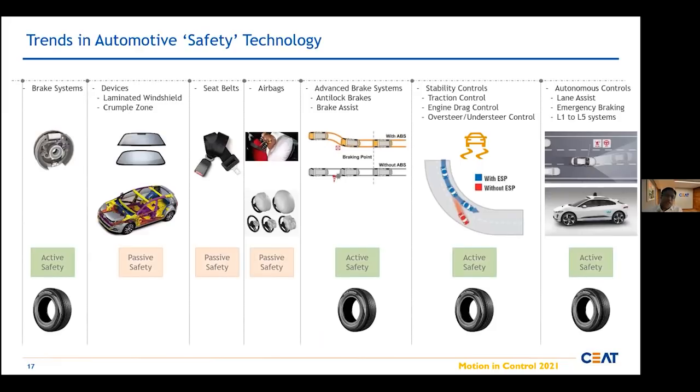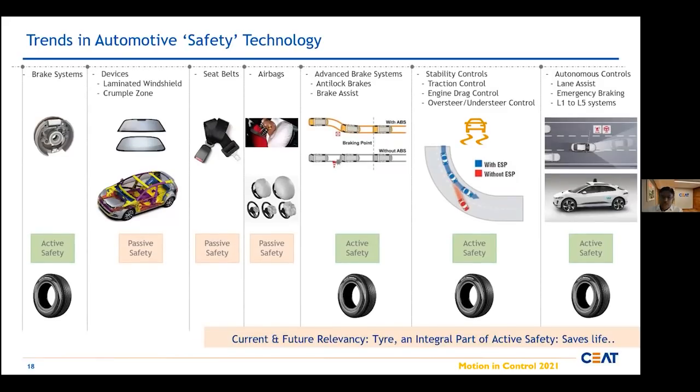However, if you look into any of the active safety features, the tire is a part. That means for the active safety to work in a given vehicle, tire performance is critical. So the tire needs to be tuned for that particular vehicle. This also means the tire that is tuned for a given vehicle may not be the right one for another vehicle, depending on the characteristics of the vehicle.